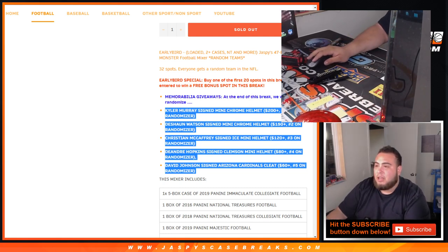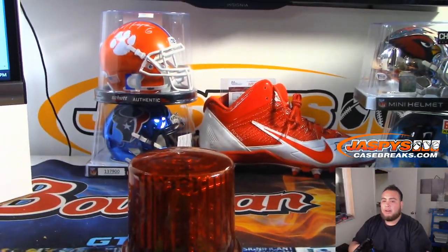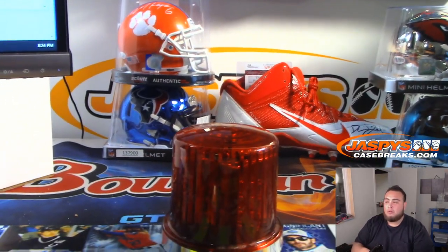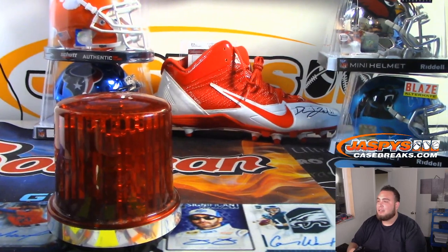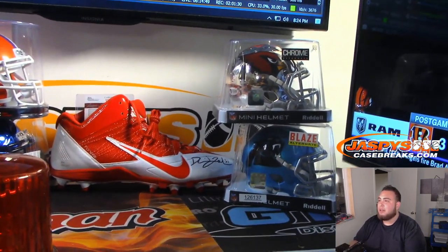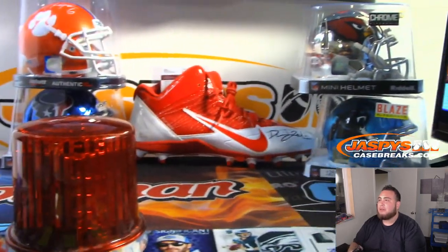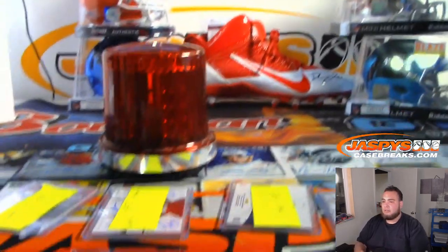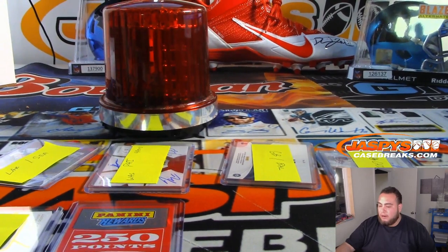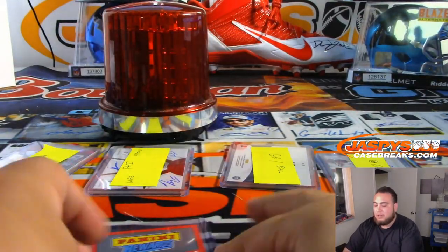And just to show you guys the mini helmets, it's kind of far away, but there's the helmet right there. That is the Clemson DeAndre Hopkins. There's the Watson Chrome. There's the cleat David Johnson. There's the Kyler Murray Chrome mini helmet autograph. And the McCaffrey Blaze. Pretty nice stuff right there. Alright, so 1 through 5 get those. 6 gets this one. 7 gets 250 points.